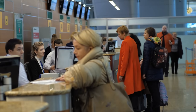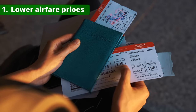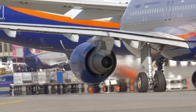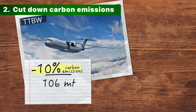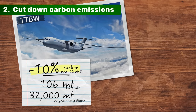For starters, since it reduces operational cost, it has the potential to lead to lower airline tickets on long-haul flights. Not bad. I know I would have benefited from that on my recent trip to India just a couple of weeks ago. Also, a 10% increase in fuel efficiency means a 10% decrease in carbon emissions. So these jets will be greener than any before. Reducing fuel consumption by 11,000 gallons would cut down carbon emissions by 106 metric tons per flight, or almost 32,000 metric tons of carbon dioxide per year per jetliner.